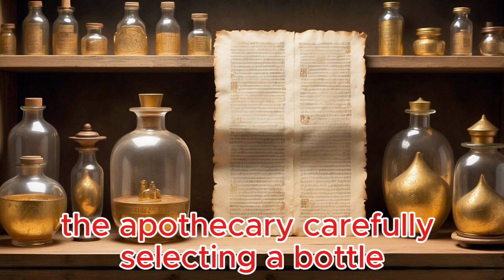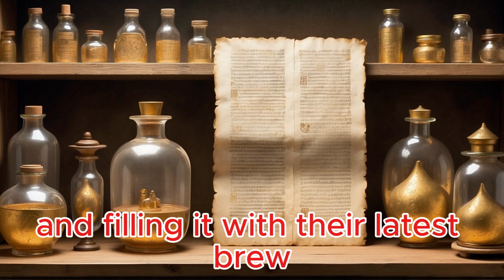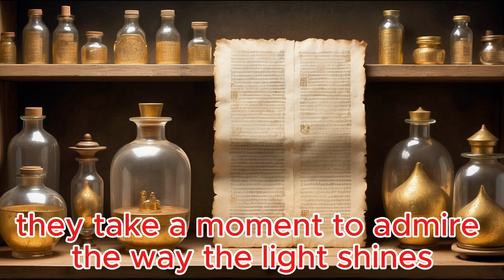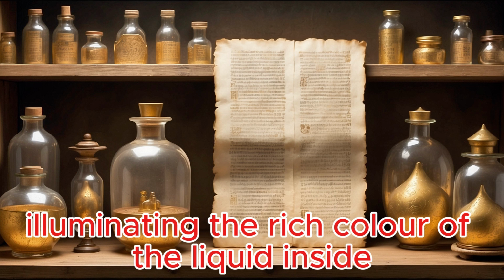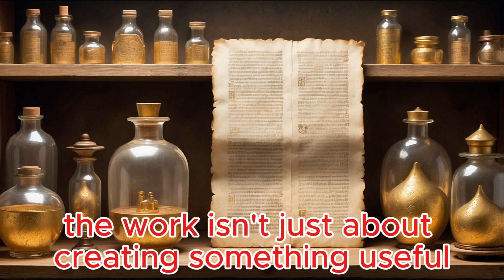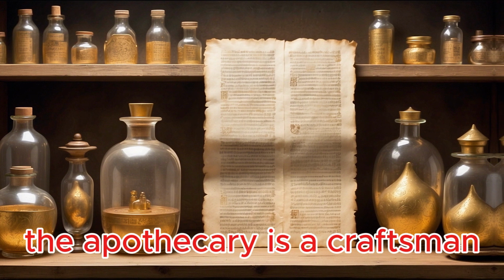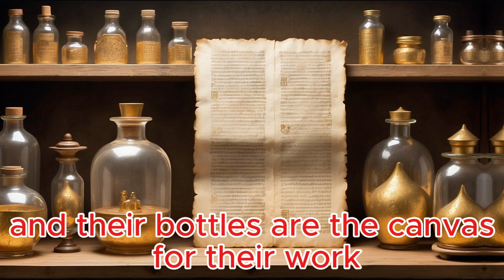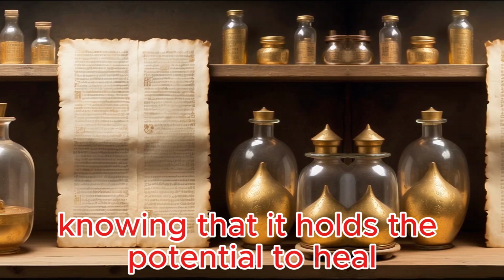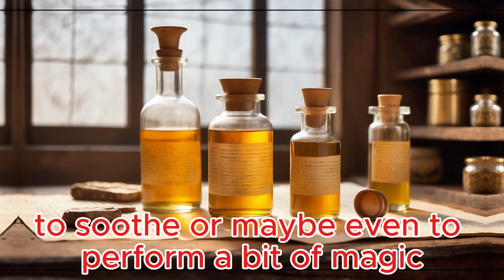You might imagine the apothecary carefully selecting a bottle, one that feels just right in their hands, and filling it with their latest brew. Perhaps they take a moment to admire the way the light shines through the bottle, illuminating the rich color of the liquid inside. The work isn't just about creating something useful, it's about the artistry of it. The apothecary is a craftsman, and their bottles are the canvas for their work. There's a sense of pride that comes with each bottle, knowing that it holds the potential to heal, to soothe, or maybe even to perform a bit of magic.